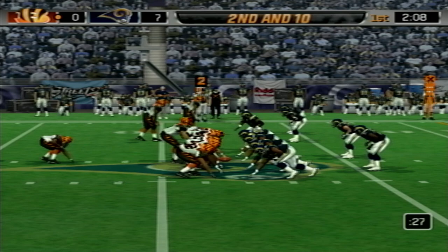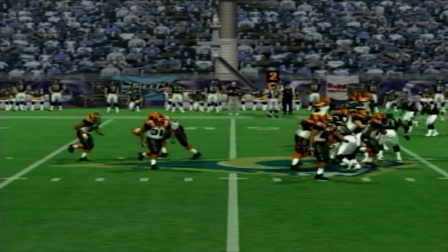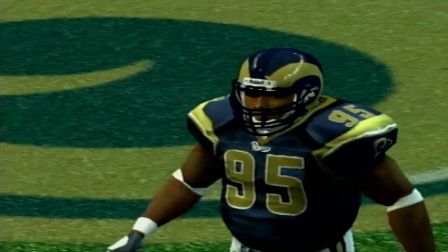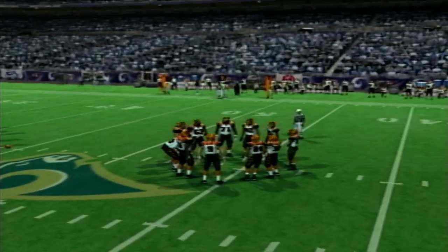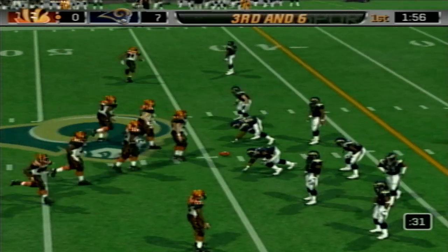The Rams line up in a 4-3. Hands it off. Little pulls him down, and he picks up about four. To convert on this third down, they have to reach the 38.